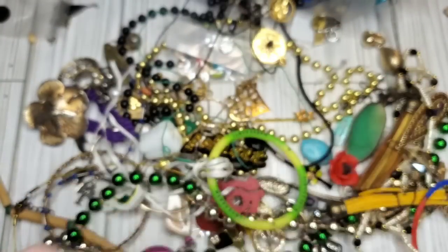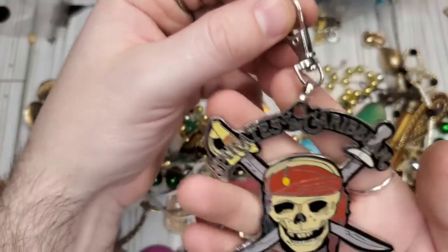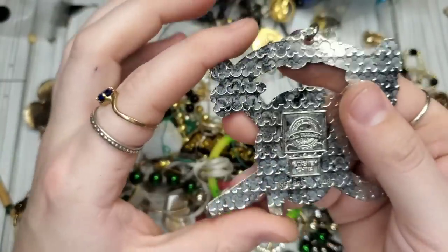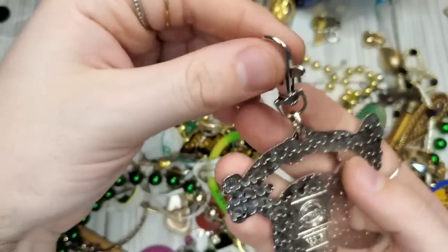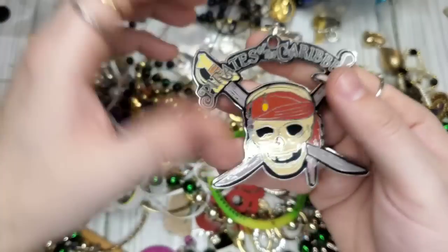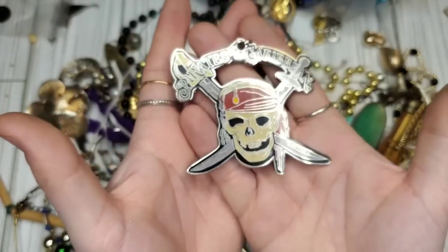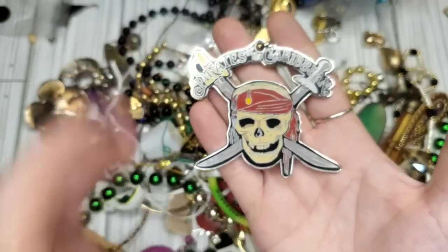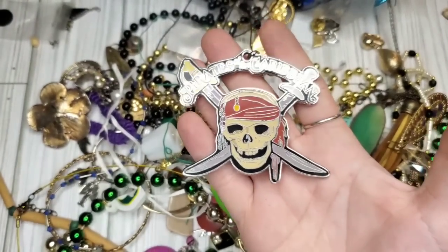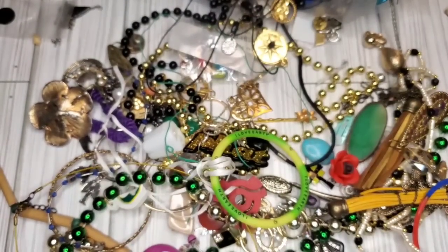Oh, cool. Look at this. Oh, this is Disney. This is a Disney pin trading. This is an official pin trading bag clip. Oh, I am so keeping this. Pirates of the Caribbean is like my favorite, but I do like it. And if I ever decide to sell it or get rid of it, I have a friend who is obsessed with Pirates of the Caribbean. She'd probably want that. That's awesome. That might be my favorite item so far besides the Taxco.